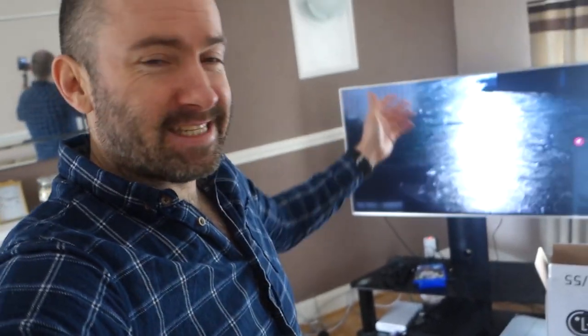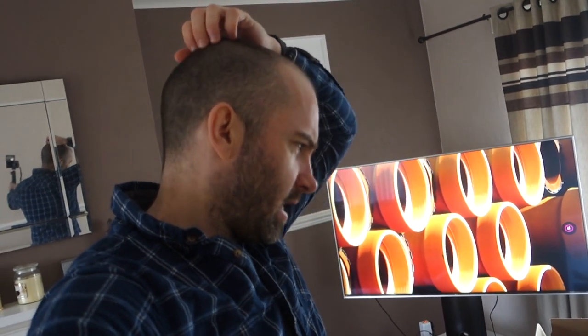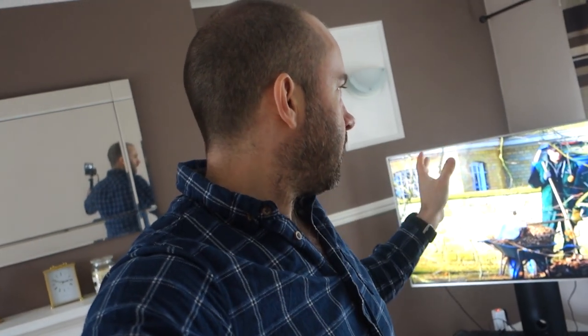So this is an IPS screen, and most of the televisions you see use the VA ones, the vertical alignment ones, and a lot of people don't like IPS televisions, and I was gearing towards the other ones as well. My friend Mark says that he likes IPS, and I started looking into it more, and I think I've made the right decision. I think I have.